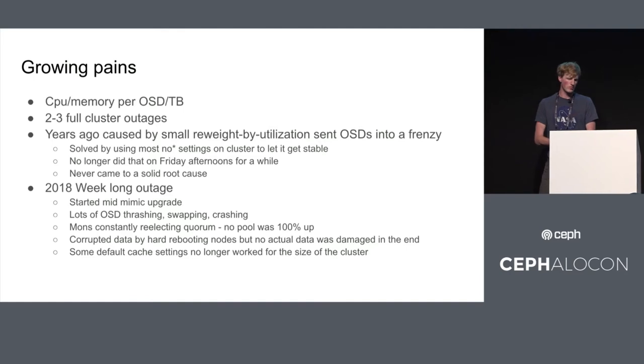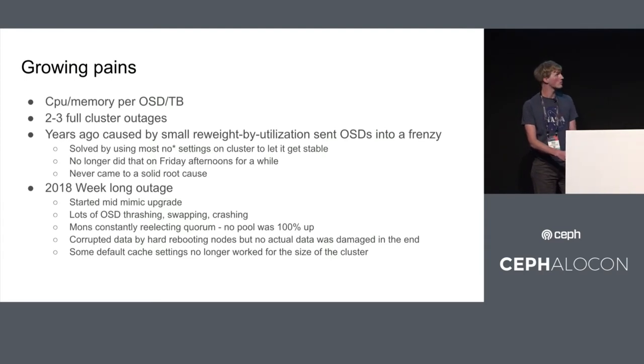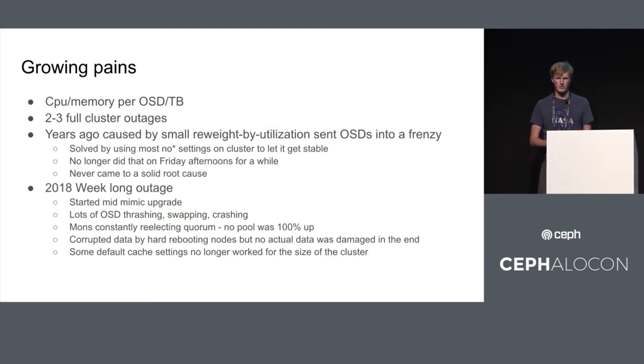Growing pains. We started four years ago, 2015 maybe. Coming from the Gluster world, not much CPU and memory was really used per server, so our original servers were terribly undersized. The cluster we have now grew from 6 OSD servers up to the 48 it currently is, adding about a petabyte a year or so. We've had a few full cluster outages, unfortunately, which has led us into some different design choices even recently.